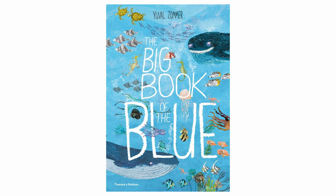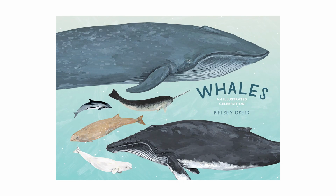Now, in addition to the books about Cousteau himself, we also supplemented with lots of books about oceans and marine life, and I'm going to share some of those that we found most useful. The Big Book of the Blue by Yuval Zommer. This is a beautifully illustrated book and just really has interesting facts about oceans and marine life. Whales, An Illustrated Celebration by Kelsey Oseid is another great one.